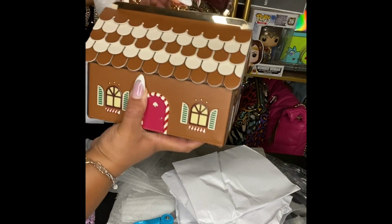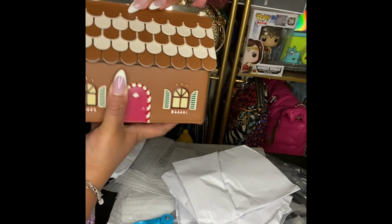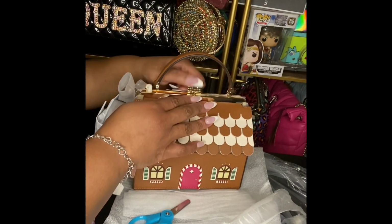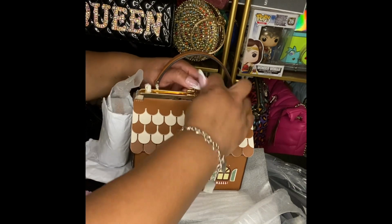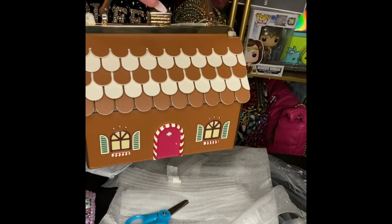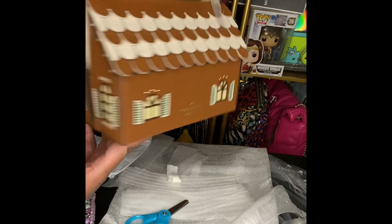I'm still not sure if I'm going to use her outside yet or if I'm just going to put her on my shelf with some of my other Christmas bags that I'll be doing some unboxings for. Oh, sis gotta learn how to close the closure, okay? I gotta learn how to close this. This ain't your girl's typical kiss lock. Okay, I closed it. Oh, I missed videos, but it's gorgeous.